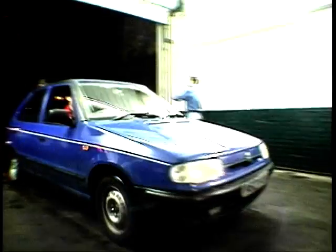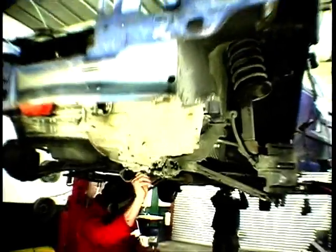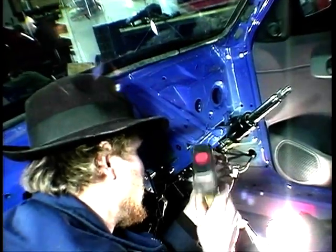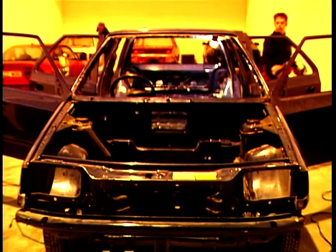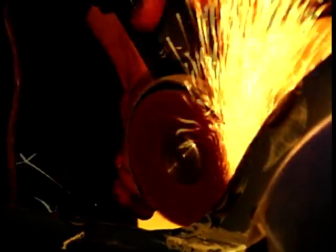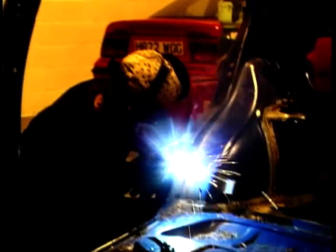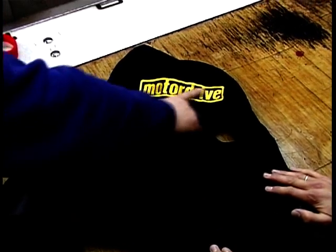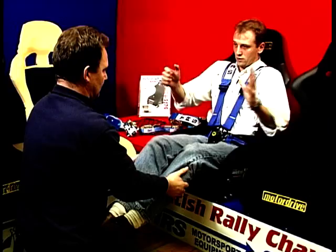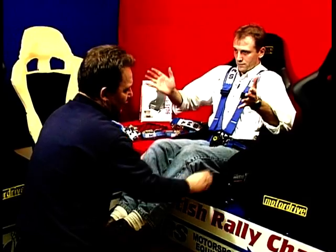In the past 4 weeks, we've shown you how we started to turn my ordinary road-going Skoda Felicia into a full Group N rally car. First of all, we had to strip the car of all its components. We did this from our rally base. From there, the shell was taken to a motorsport fabricator's to have all the various welding done. Whilst they were busy finishing off the shell, I went to see about competition seats. I was to be measured up for a seat by seat expert Alan Whittaker. This week, we're back to check on the progress of the car.